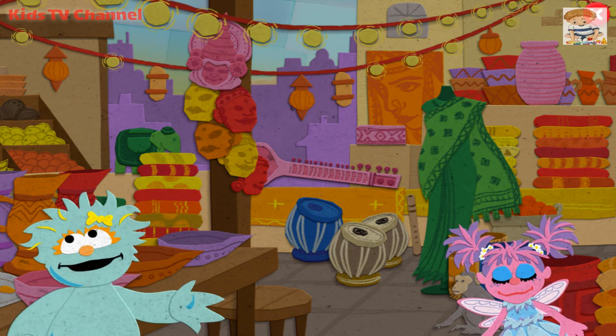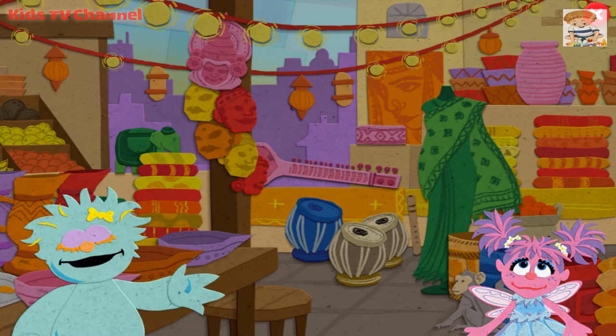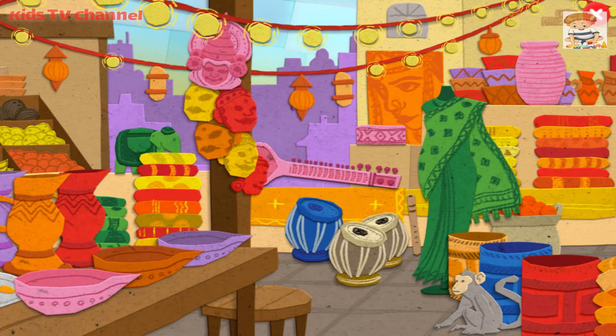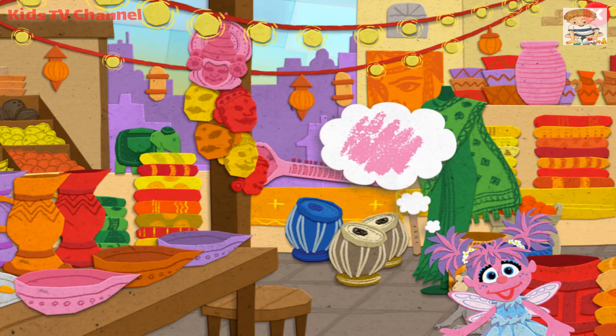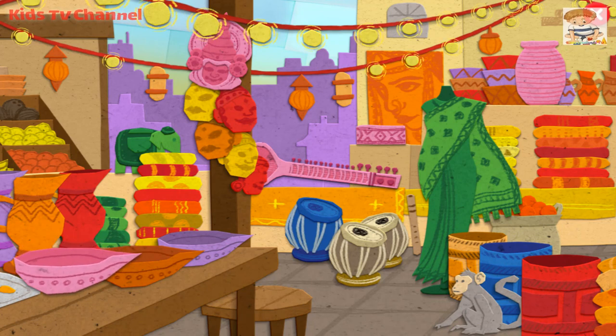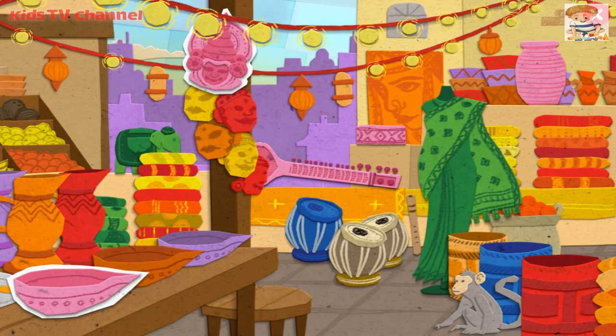Search this market in Bombay. This looks like a great place to shop for beautiful crafts. Come out, little bird! Not there! You know, I think I saw her fly behind something pink! What a lovely mask!